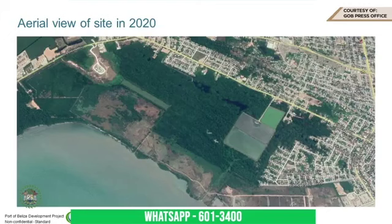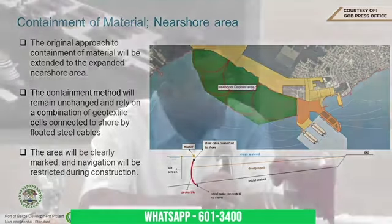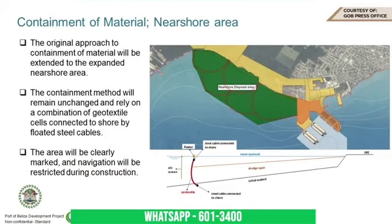And, according to Alan Herrera, with the help of a silt curtain, materials dumped at its placement site will not migrate. In the diagram below, you see that there is a geotextile and a silt curtain, and those are anchored from the shore. And so during the placement of the materials, there will be no chance that any sediment would be able to leave that area because of the geotextile membrane and the silt screen that would be surrounding the whole area.